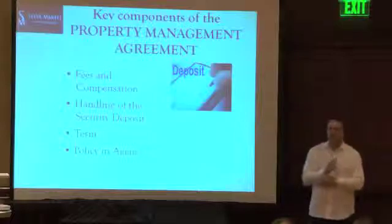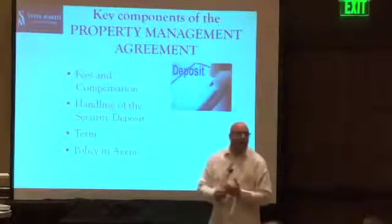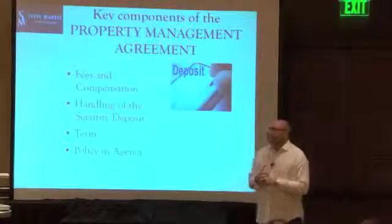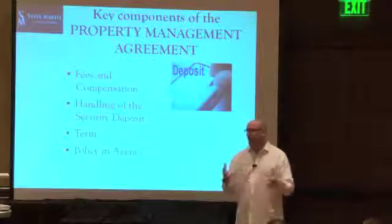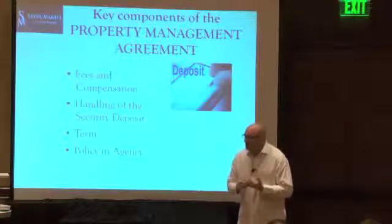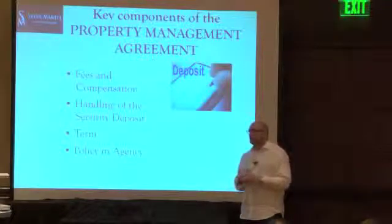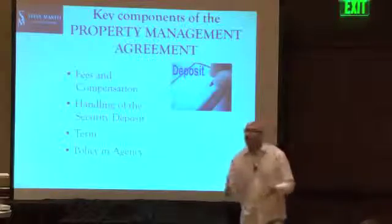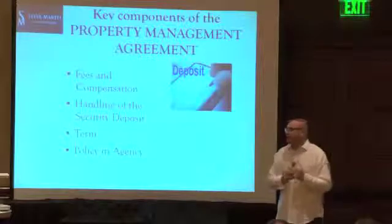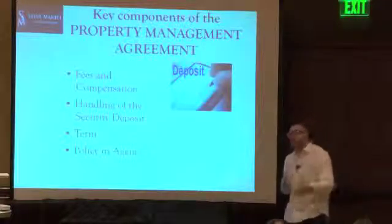Policy and agency. Let me give you what this means. Just like a real estate agent, they have what we call agency responsibilities. A major thing with agency responsibility in law is that they are responsible for giving you certain things, for instance, a fiduciary responsibility. As your property manager, they have a fiduciary responsibility to take care of that money in a proper fashion: collect rents, not commingle funds, not use those funds for personal use, keeping the escrow account specific and to the penny. That's their agency duty.